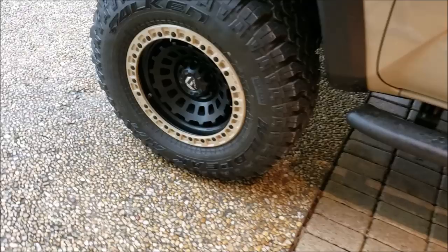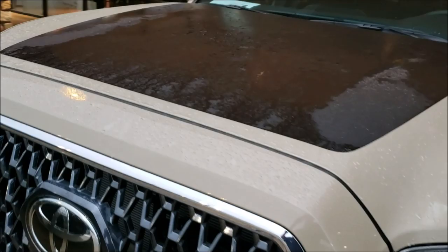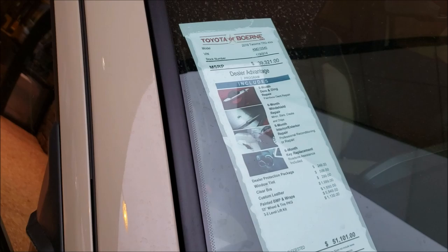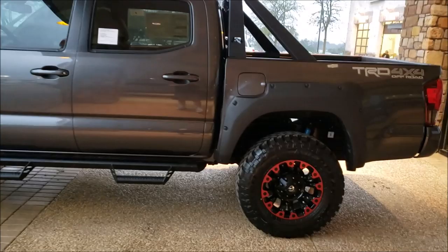Check out the tires. Whoa. Bling bling. I like this two-tone color, with some black and this desert sand looking color. Is that not cool or what? Holy smokes, $51,000 for this bad boy plus tax. It's because of all the upgrades. Ooh, it's nice. Check out this one. There's a 4x4 too. Cool lights back there. It's nice and heavy duty.